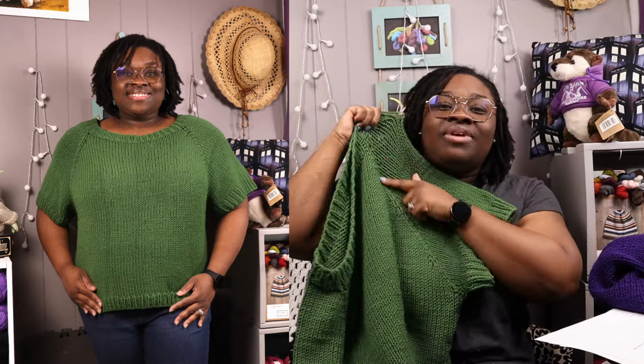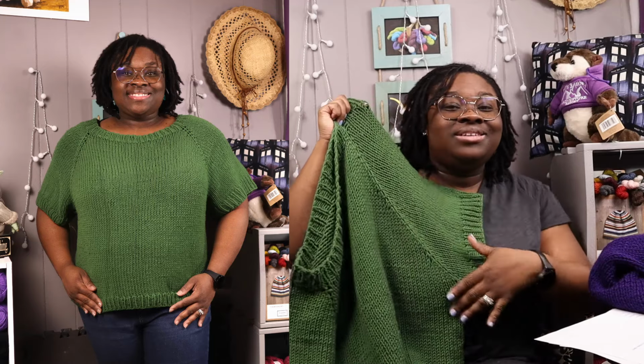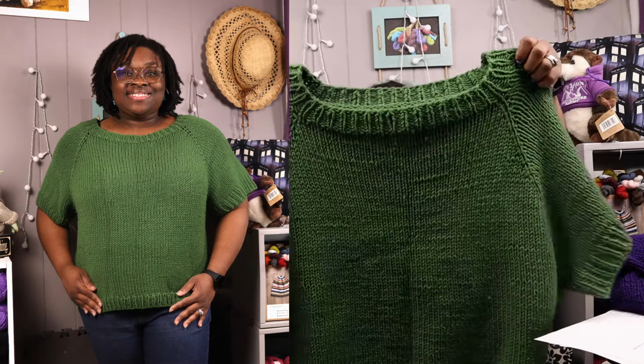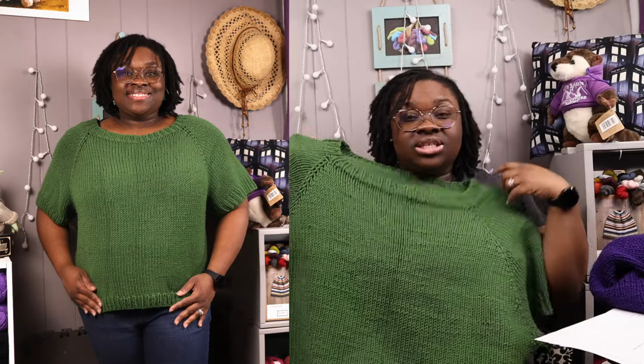Look at this long raglan, really pretty. I've never made a raglan this long before, and it's just a really good top. Yeah, I definitely recommend this top. I really like staple pieces like this, just classic t-shirts. As you can see, I'm a t-shirt type of girl. I love wearing t-shirts. And so this is a fantastic t-shirt. If you're looking for some good t-shirt patterns, I definitely recommend this one.